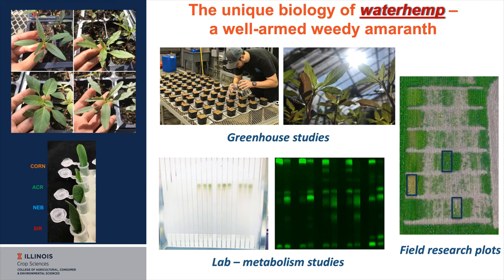The student shown there is Dylan Kerr. He's actually planting and transplanting some water hemp seeds to do a research study in the greenhouse. We also bring water hemp into the lab and we do lab studies. So the bottom two pictures are thin layer chromatograms where we're studying how water hemp is breaking down and degrading herbicides so fast that they become resistant. So we do greenhouse, we do growth chamber, we do lab work in my lab.